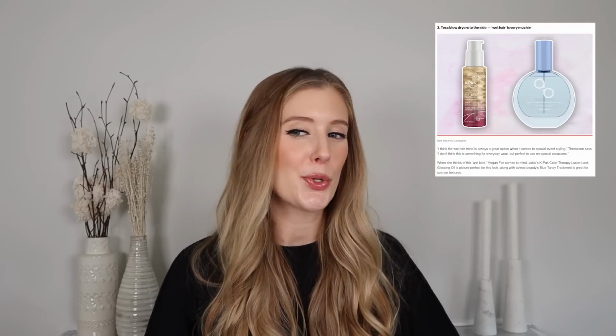They are also predicting the wet hair trend to be extra trendy. So for example, this one Megan Fox look where her hair was just wavy and looking wet on the red carpet. I would really love to see a more everyday version of the wet look, like damp. Something that's just not so soaking wet looking as if you just got out of a swimming pool, but something that's a little bit more everyday. I feel like that would be so pretty. Maybe I should try to come up with something like that.